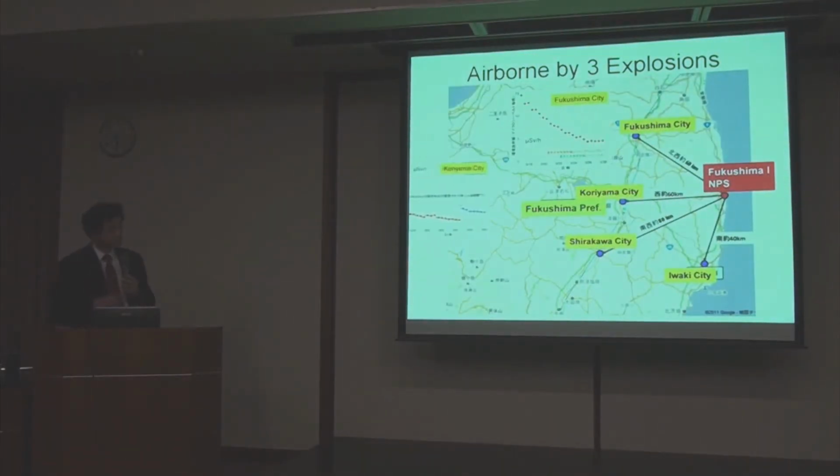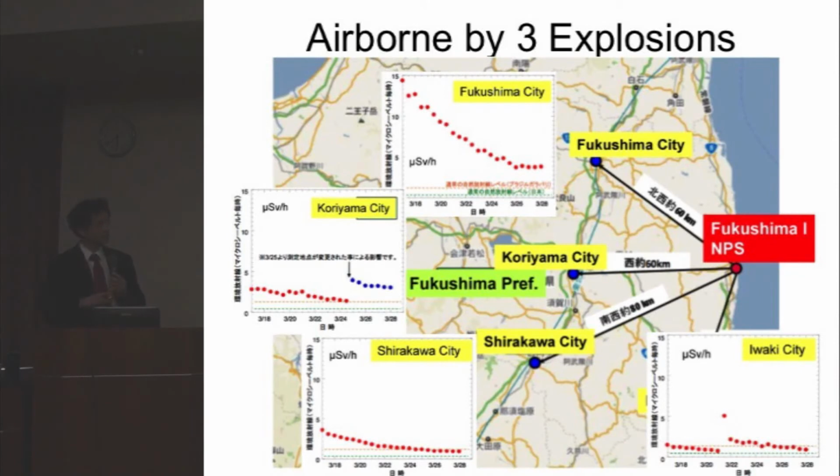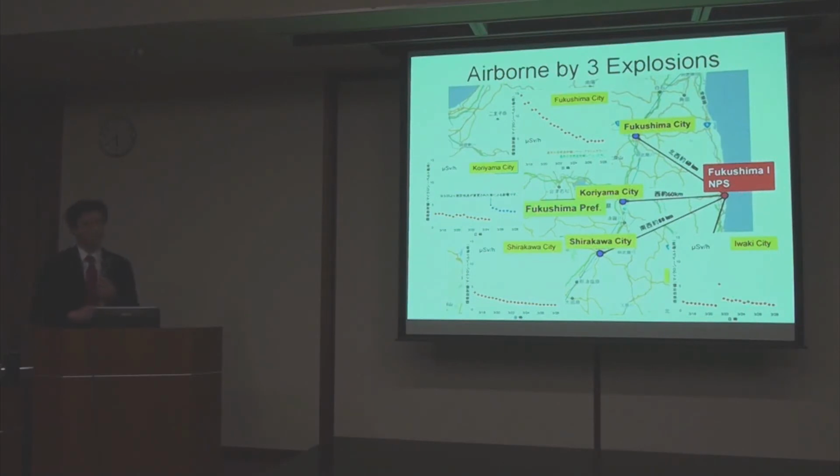Near the Fukushima area, about 60 kilometers from the station, at the beginning there were 3 explosions and radioactive materials spread. Fukushima city had high airborne radiation, as high as Ramsar, and now it has decreased to normal values. The other cities are lower than Fukushima city because of the weather situation. In this case, the wind blew to the northwest, so that's why Fukushima is high.